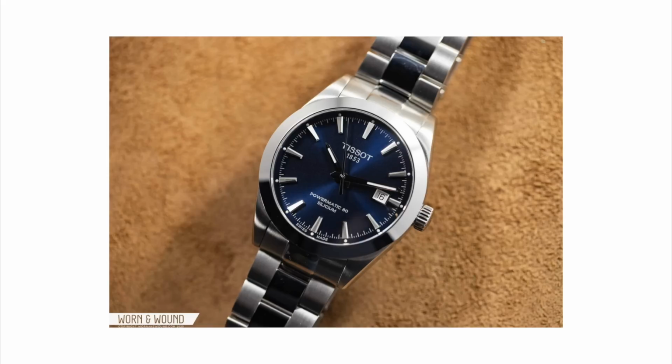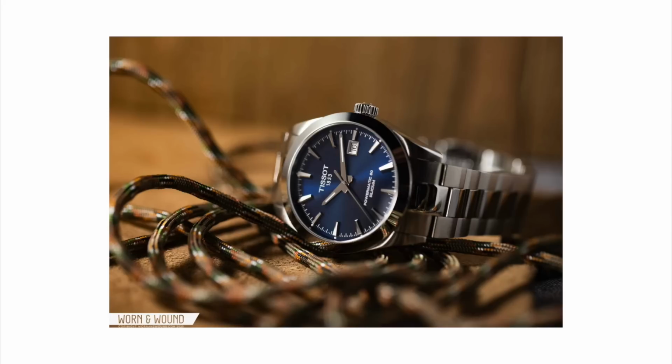And it's got the dimensions to pull it off. It's got a 40 millimeter case diameter. It's only 11 millimeters thick, so it will slide under the cuff of the shirt if you choose to wear this one as a dress timepiece. It's comfortable, it's well balanced on the wrist, and it's got the specs to prove it. As I mentioned, great finishes. This one is powered by the Powermatic 80 movement, so it's got 80 hours of power reserve.